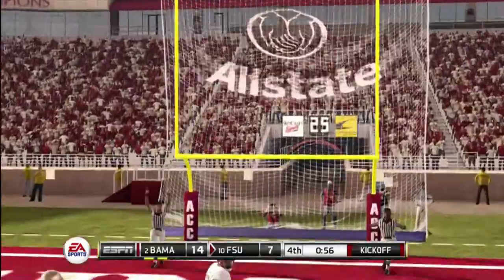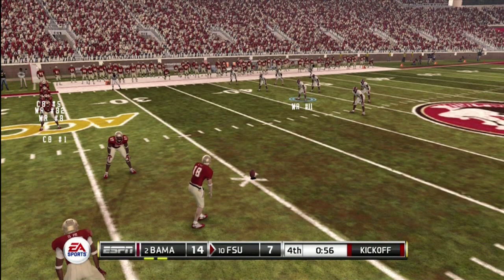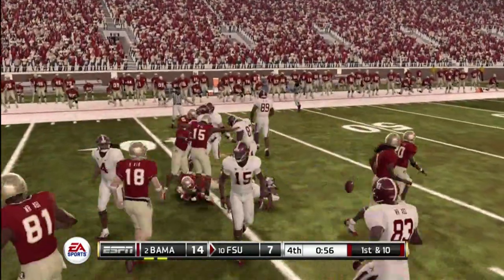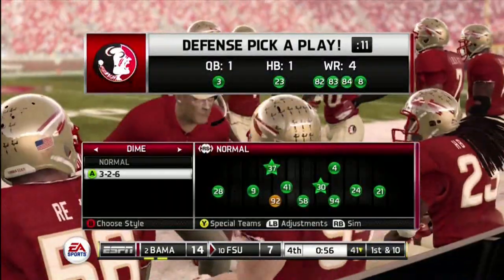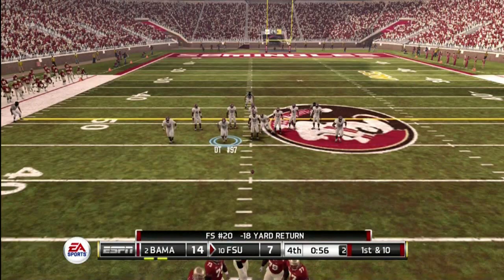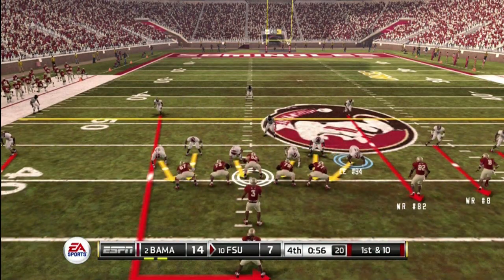He splits the uprights with the extra point. It was a 7-play, 80-yard drive, and they come away with 7 points. Brett, I thought the key to that drive really had a lot to do with the quarterback and the receivers getting in sync, making it very tough for the defense to slow them down. They got it back. This game could be coming down to the wire. This has just been a very intense fourth quarter, and there's still plenty of football left.